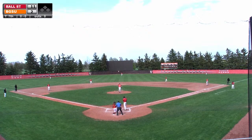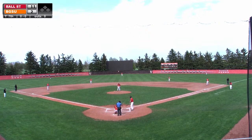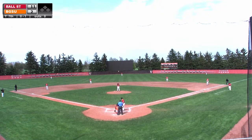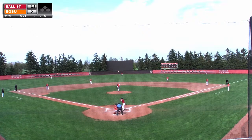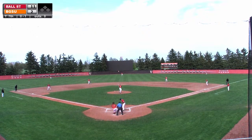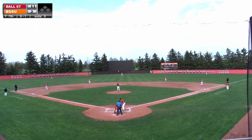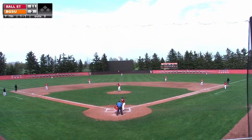Swing and a miss. Levi Gazarek set the Cardinals down in order in the 6th inning, the first 1-2-3 inning recorded by BG pitching today in this doubleheader. Ball outside, 1 ball, 1 strike. Zach Cole, this is only his 10th at-bat of the season.